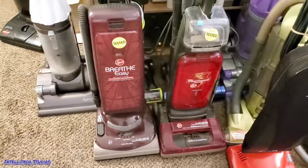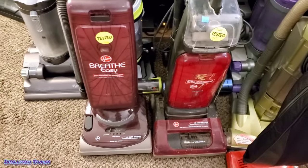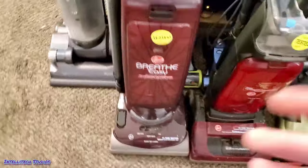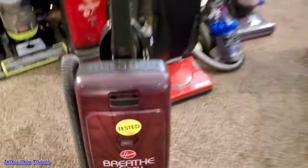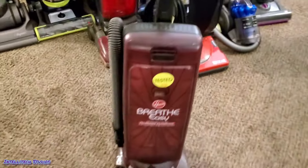Alright, so next we've got a couple sad stories. Well, they're the same sad story, but they're two sad ones, one less sad than the other. So we'll start off with the less sad Hoover. It's a Hoover Breathe Easy, and it's actually in great shape. So what's so sad about it? Well, what's sad is it came from my local Habitat for Humanity, which is closing down.